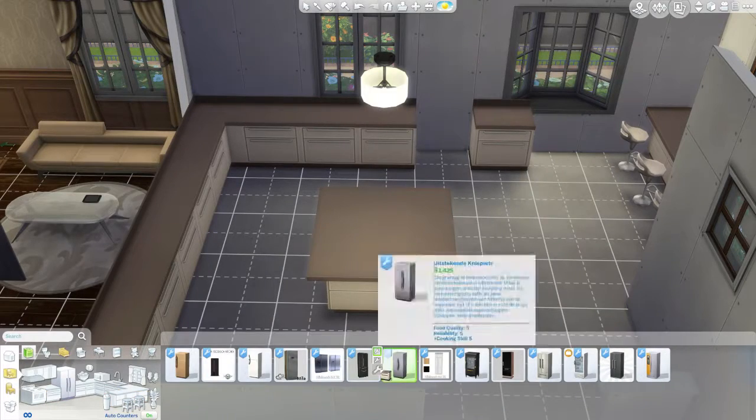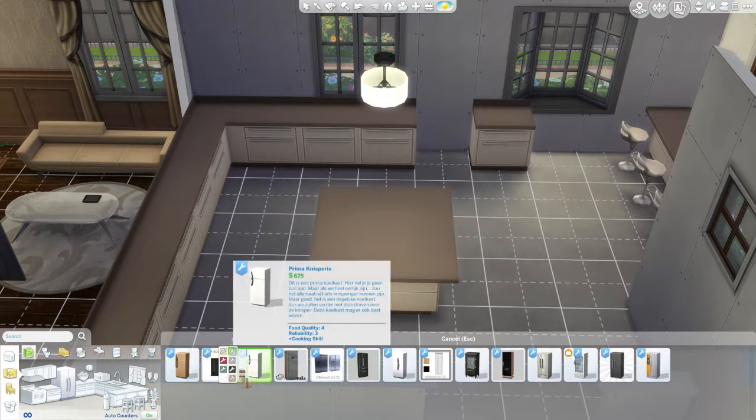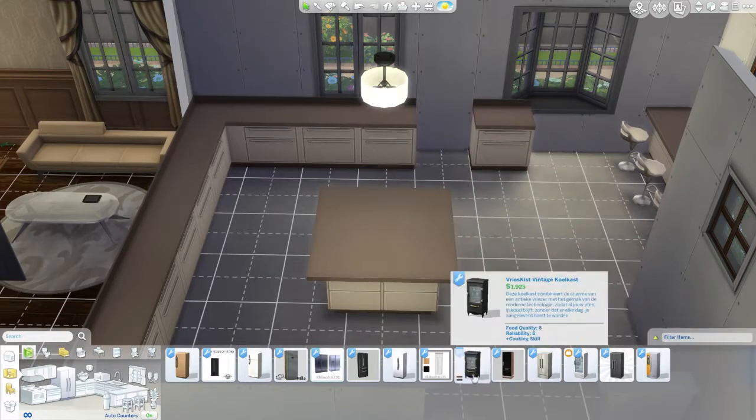But I think at this point, this is where I start adding in some of the kitcheny stuff. Like there's so many cabinets. The kitchen was a big room. Yeah, big room. I didn't mind, to be honest.